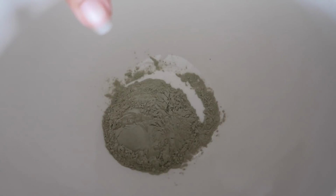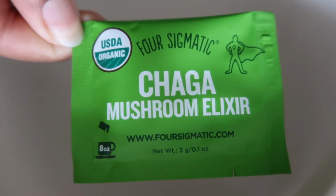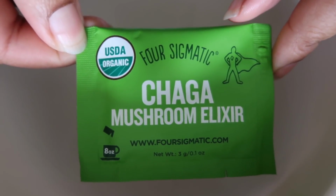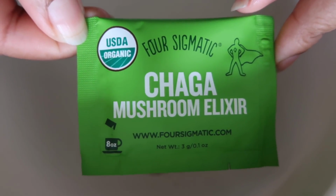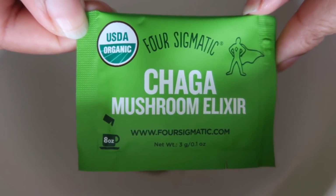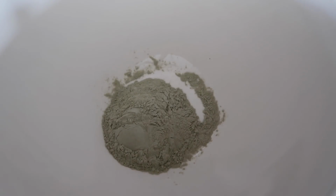I have 2 tablespoons of my favorite facial mask clay. Now I'm going to add one of my 4 Sigmatic Chaga mushroom elixirs. It has chaga, which is amazing for your skin. It has antioxidant properties. Eleuthero, which is similar to ginseng. It's like a Siberian version of ginseng, which is going to energize your skin, keep it from looking dull. It has mint, which is going to give us an amazing cooling effect on the face.